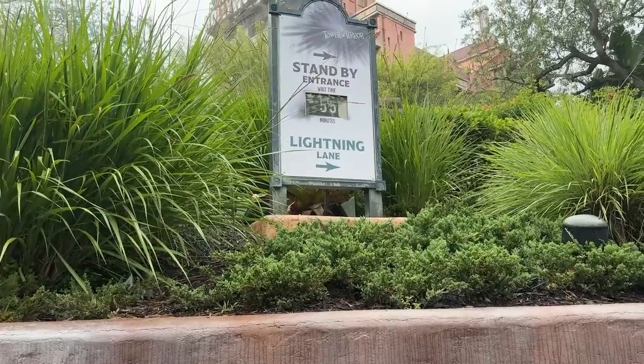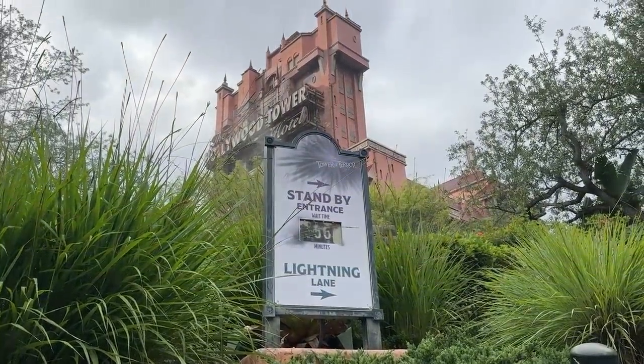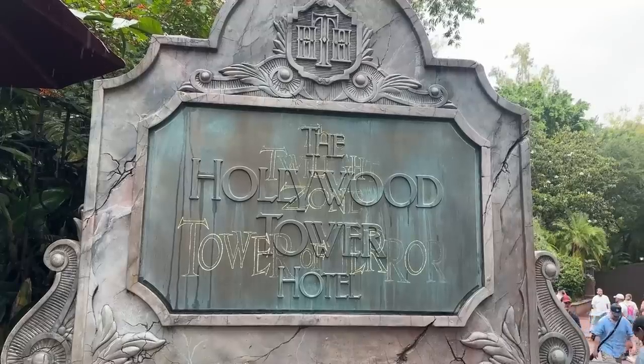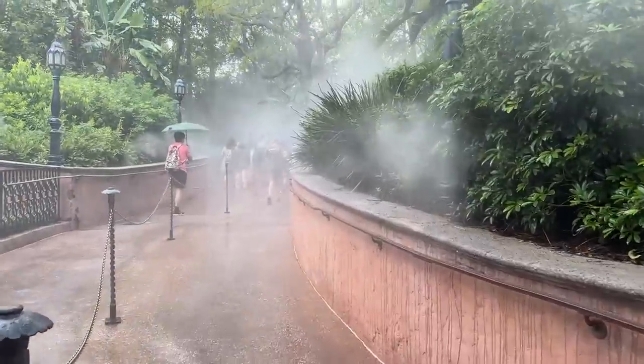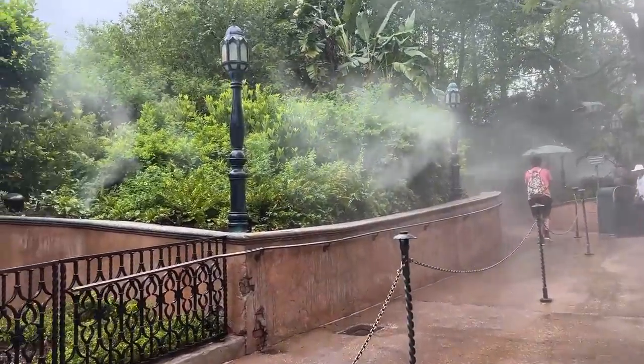Tower of Terror is, of course, incredibly popular, a very good choice of a Genie Plus lightning lane at this park. Your number 1 should be Slinky Dog Dash, but this is a very good choice for your number 2 when you're booking Genie Plus attractions in this park.